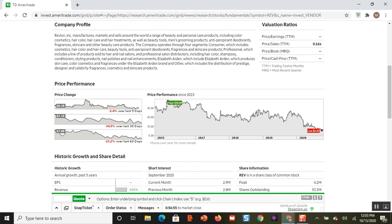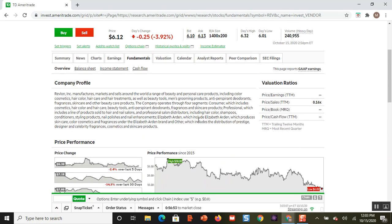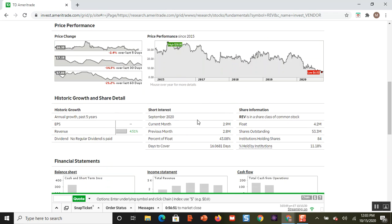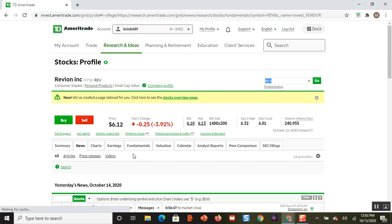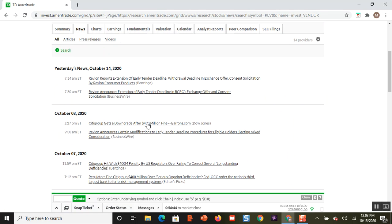Beauty and personal care products. So they're not doing good, but Revlon's been around forever. So now I need to find out why they're trending down and what's going on. Reading the news here, I'm mainly looking for news about bankruptcies, fraud, that kind of stuff.